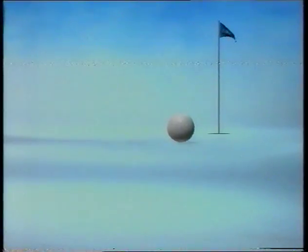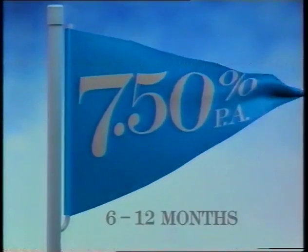For a 6 to 12 month term investment with ANZ, you can now get 7.5% on your money. With an interest rate like that, you can't lose. Works for me.